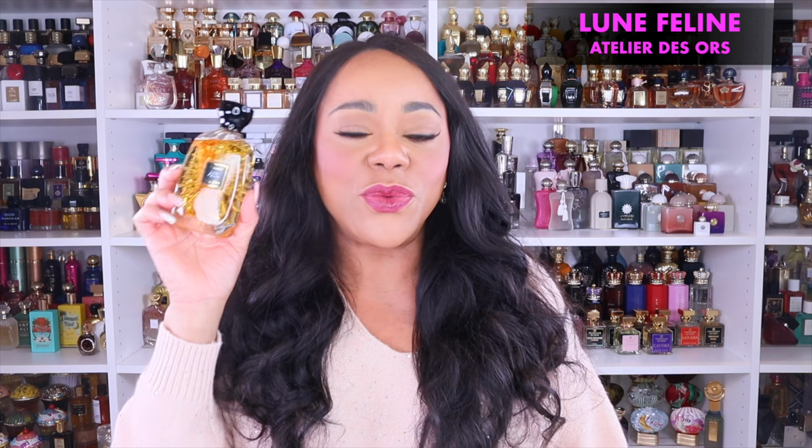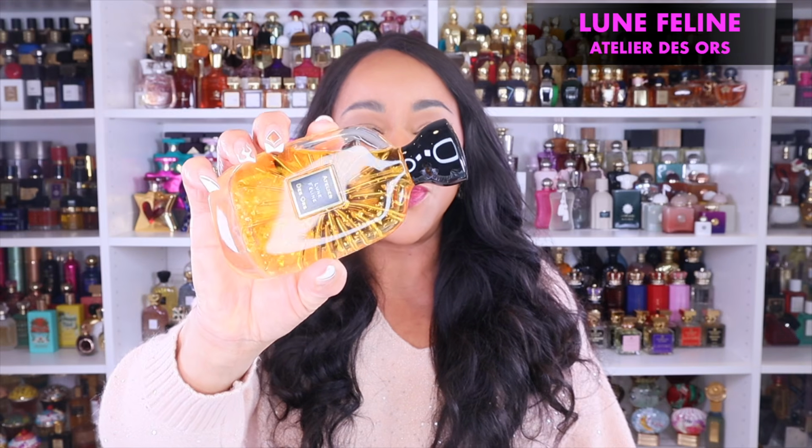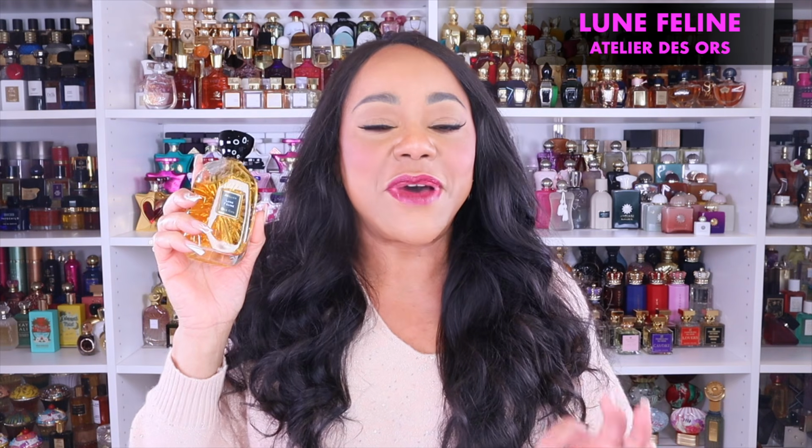So the next fragrance that I want to share with you is from Atelier d'Ors, and this one is Lune Feline. Now let's take a moment to admire this beautiful, beautiful bottle. Now, Lune Feline is a fragrance that to me is a woody, spicy fragrance. But the thing about this one is that it is so versatile, because I really think that you can use this during any season of the year, for any occasion, day or night. You could make it your signature scent.